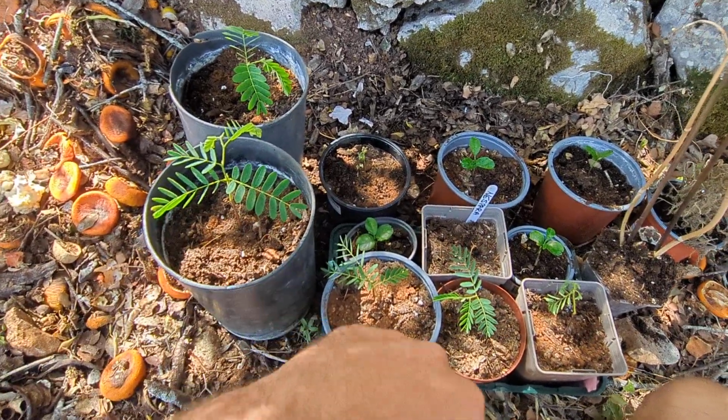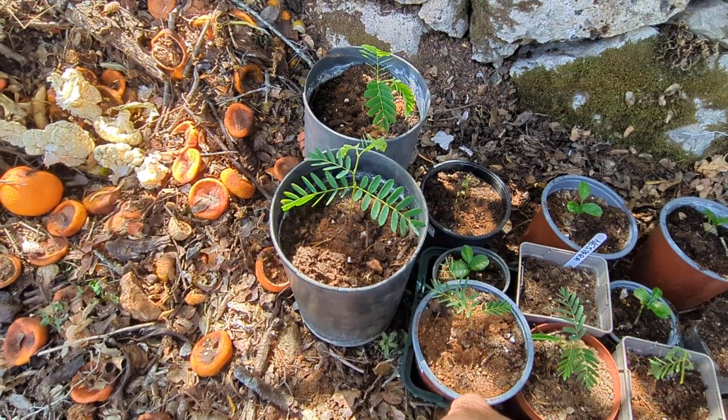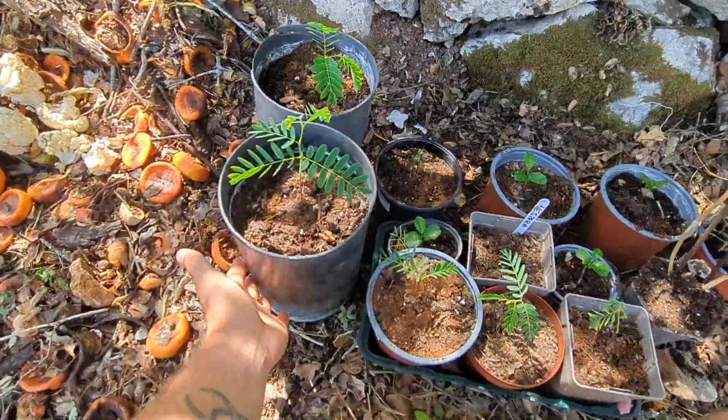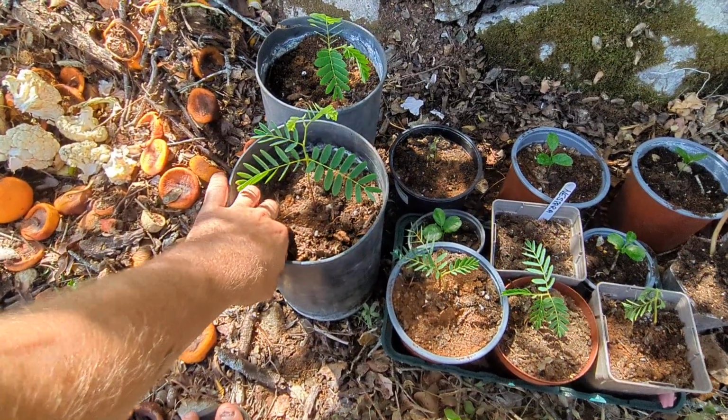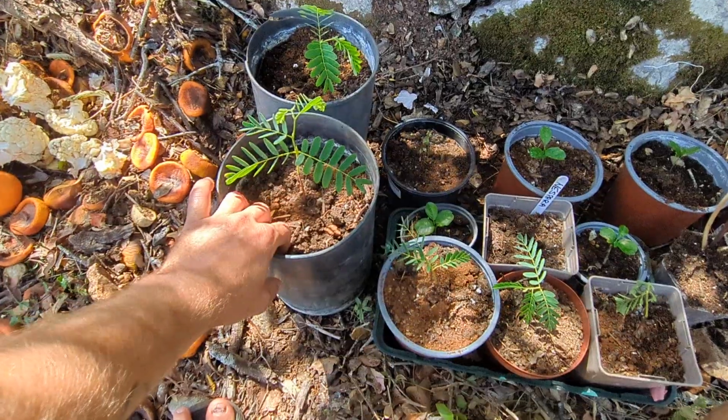One thing we found is that you can definitely overwater when you're in a pot and it's hot, because these pots will get so hot and it becomes like soup. You stick your fingers in there, it's like a hot soup, and you're thinking, well, if my finger is hot, how are the sensitive roots doing?